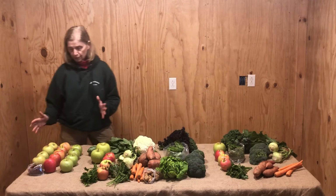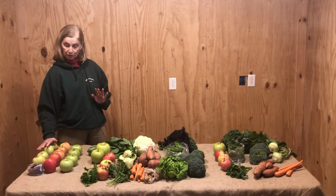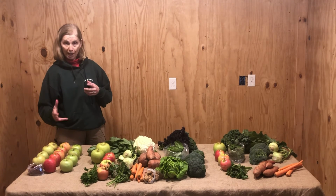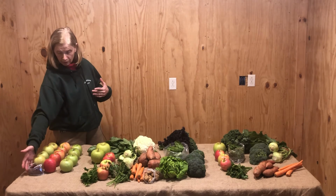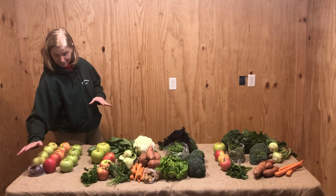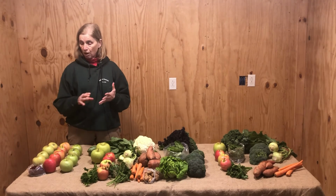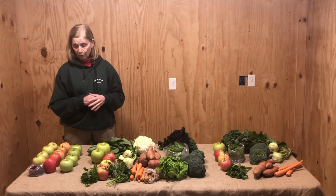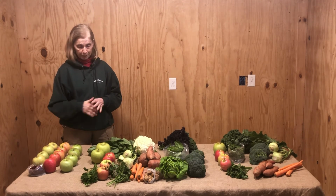In our fruit shares this week, we've got Granny Smith, Pink Lady, and Golden Delicious apples. A nice mix of sweet and tart apples, so if you're making applesauce or cooking, you get a nice blend of flavors. And our treat this week, in addition to the fresh apples, are dried cranberries. The cranberries are only sweetened with some fruit juice, so no added sugar. Great way to get more of those nutrients in the red family.